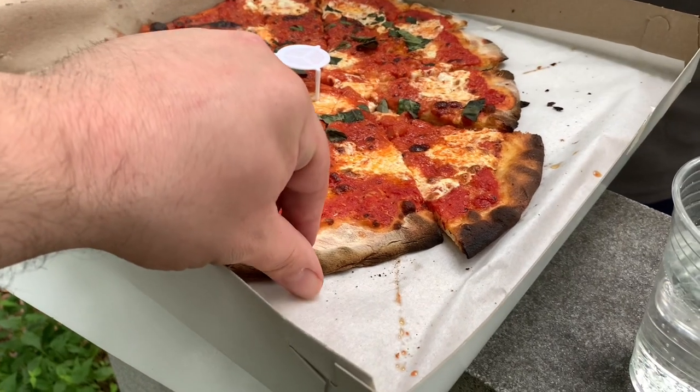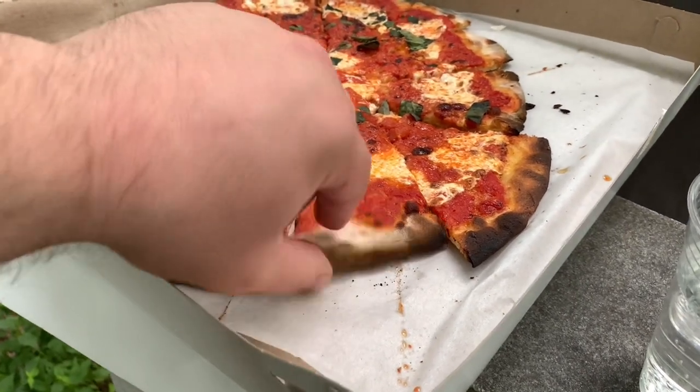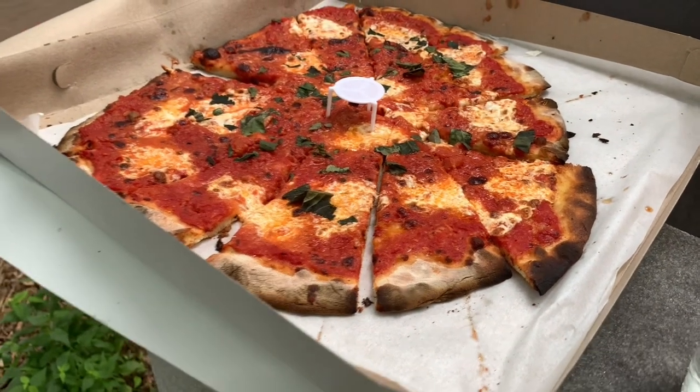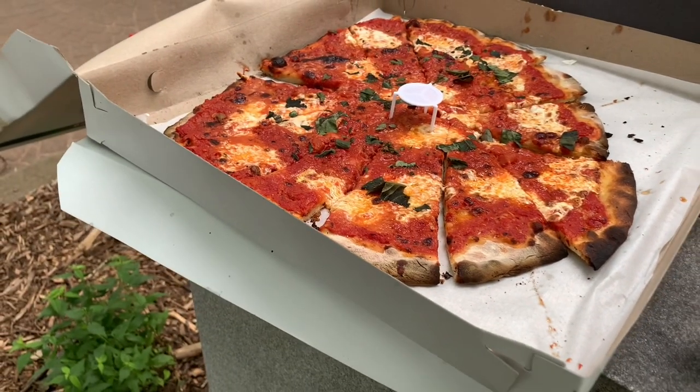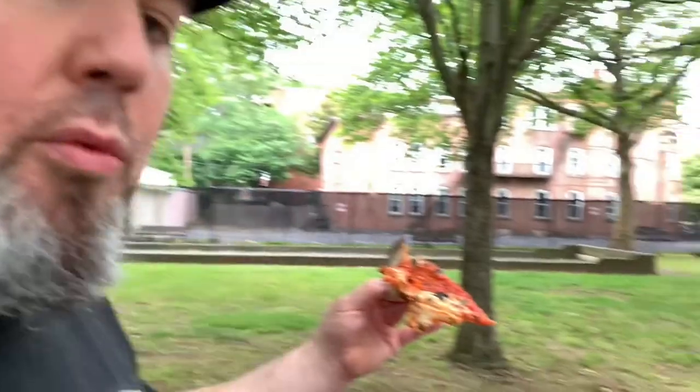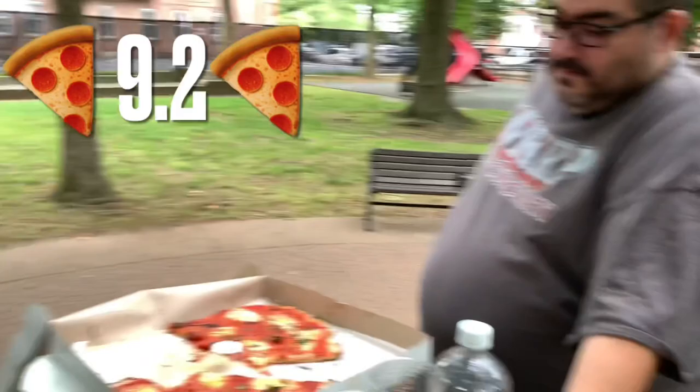The Pepe's crust is one of the best, guys. Perfect blend of exterior crunch and delicate chew in the middle. It needs to be eaten out of the oven. 9.2 for this, baby. Delicious pizza. Delicious pizza, so I totally recommend it.